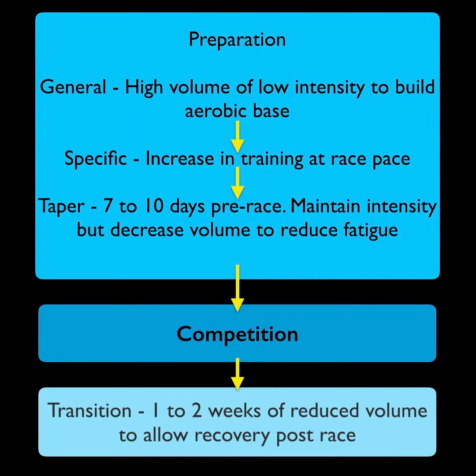And in that, they start with general preparation. And this is about building high training volume, typically with low intensity, to get an aerobic base. Again, this is very relevant to our patients. When they're coming back from injury, we often want to build volume first and build up that aerobic base before introducing tougher high intensity runs, particularly if those runs are provocative for their symptoms.